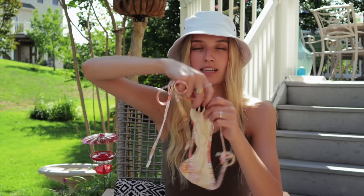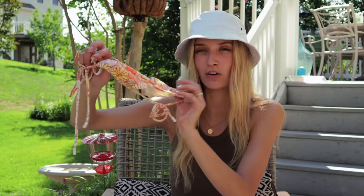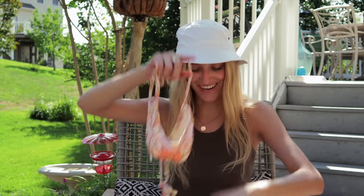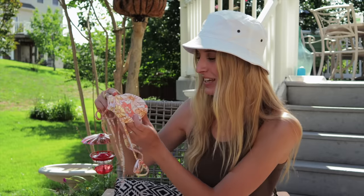I just feel like this style is really flattering this summer. Also, the texture is super nice. It's like a velvet. It's just really nice. I love this bikini. It's really flattering on. And the print, she's so cute. It's very 60s.